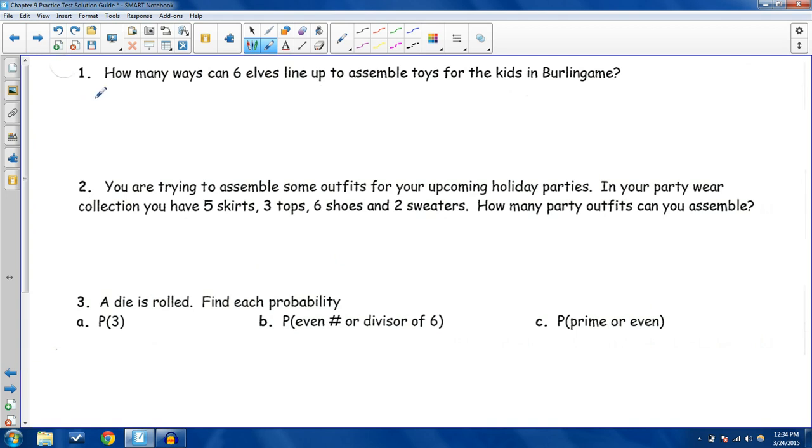Number one. How many ways can 6 elves line up to assemble toys for the kids in Burlingame? So there's happy, grumpy, dwarf, bashful. No, they're not elves, they're dwarfs. But anyway, there are elves.